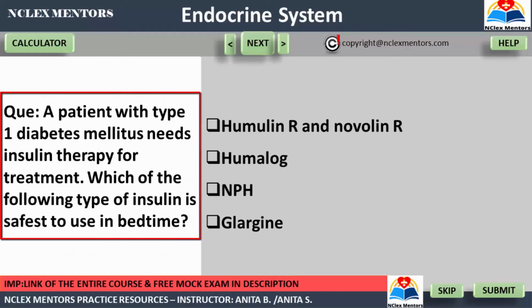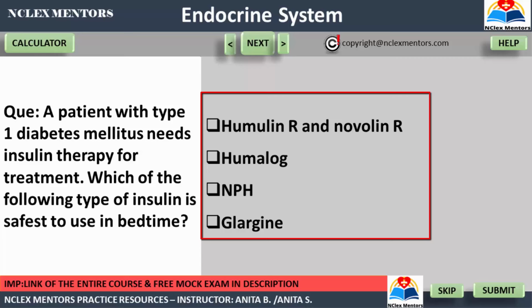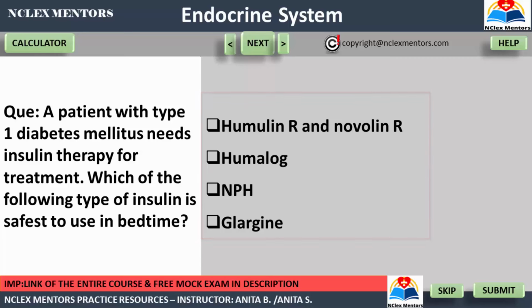A patient with type 1 diabetes mellitus needs insulin therapy for treatment. Which of the following types of insulin is safest to use at bedtime? Your options are Humulin R and Novolin R, Humalog. Next option, NPH, and the last option is Glargine. Take some time to think about the answer.